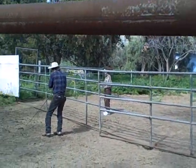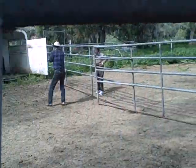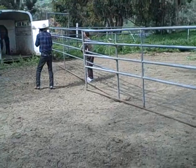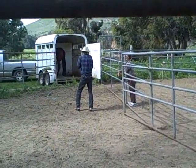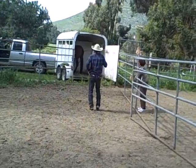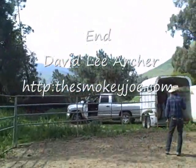So, what we've done is shorten the size of his pen to create a chute to load him in, because his round pen was too large to be able to halter him and get him in.